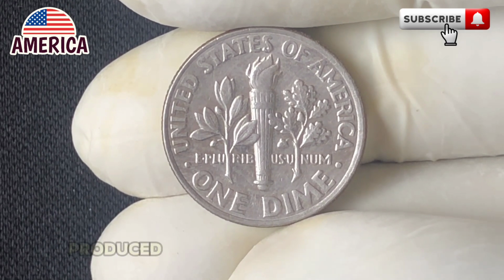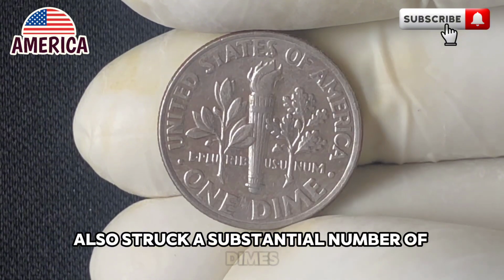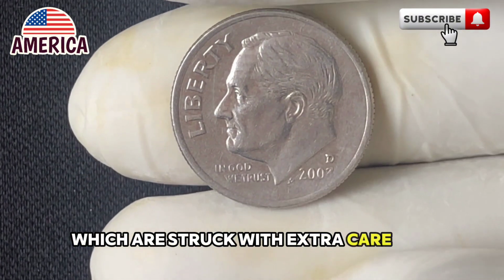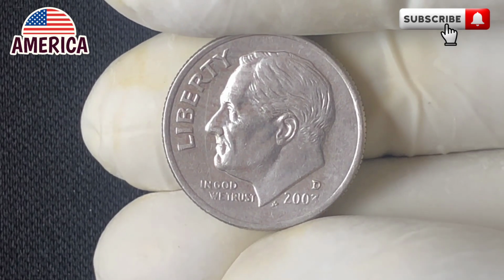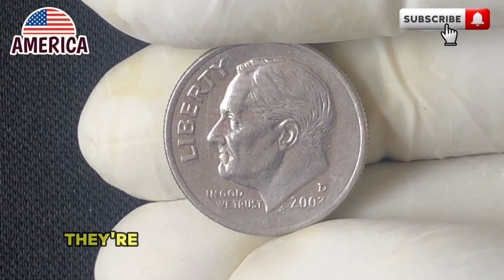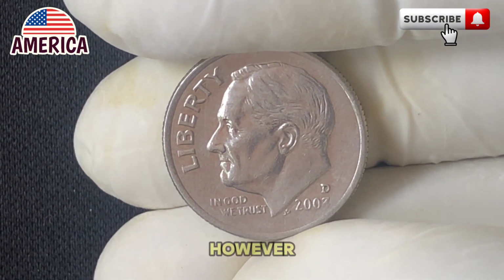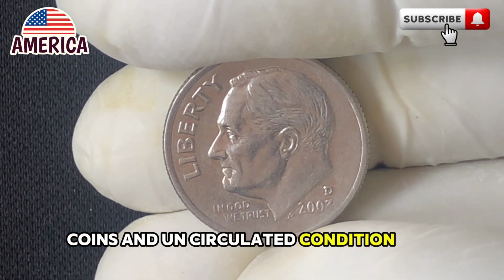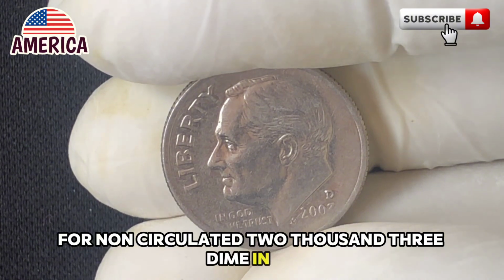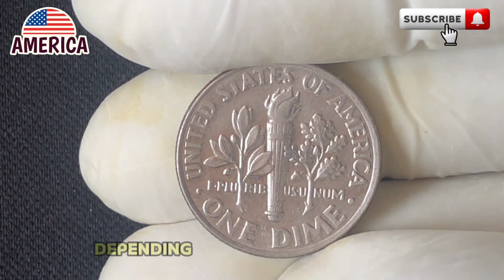The Philadelphia Mint produced the largest number of dimes, the Denver Mint also struck a substantial number of dimes, the San Francisco Mint produced proof coins, which are struck with extra care for collectors. In terms of value, for coins from the Philadelphia and Denver mints that have been in general circulation, their worth is usually close to face value, around 10 cents. However, coins in uncirculated condition can hold more value. For an uncirculated 2003 dime in MS65 condition, the value can range from $1 to $3, depending on the market demand.